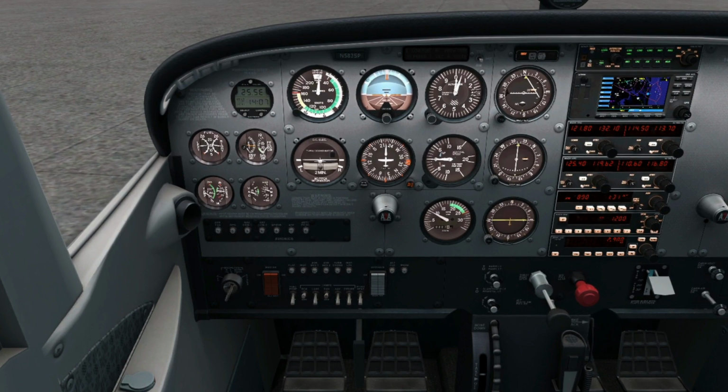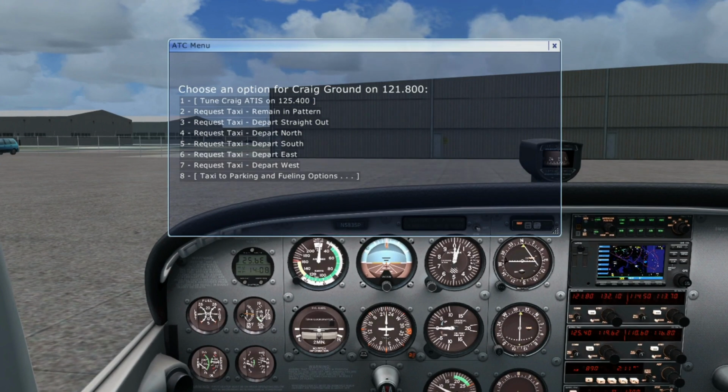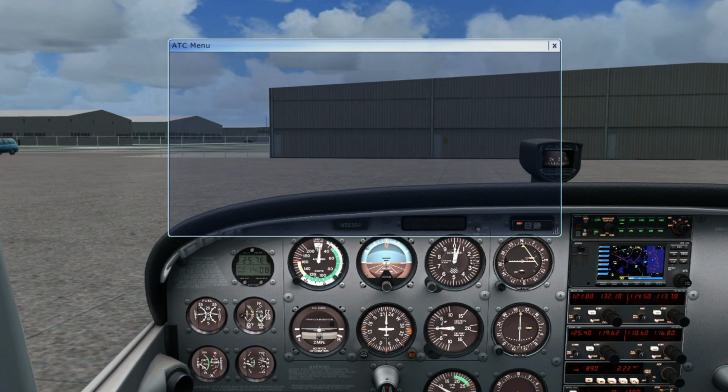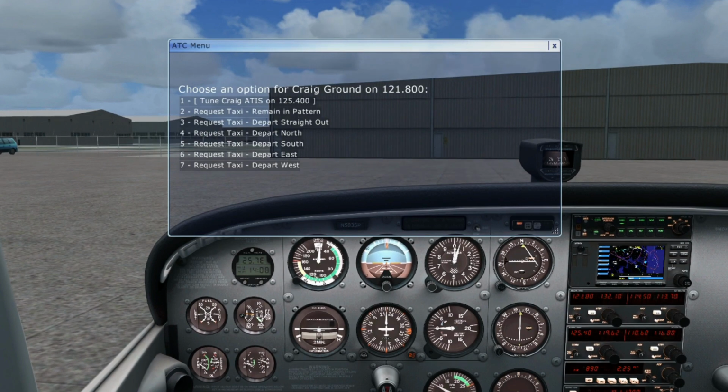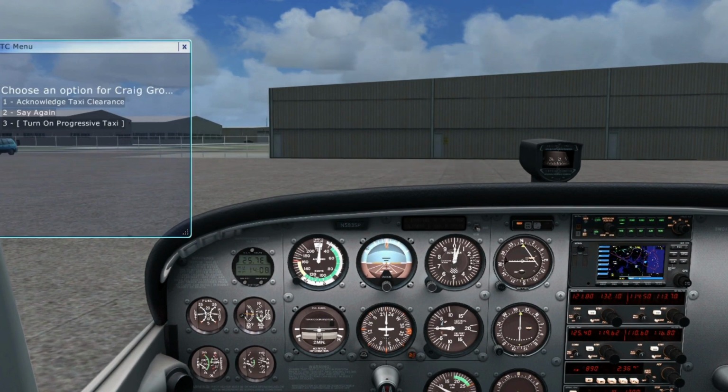Alright, and we're going to be ready to taxi, so I'm going to go ahead and call up the ground here. Craig Ground, Cessna 583 Sierra Papa with Juliet, request taxi, depart north. Cessna November 583 Sierra Papa, taxi to hold short of runway 32, via taxiway Alpha 5 Alpha Charlie. Contact tower on 132.1 when ready. Roger, taxi runway 32, 583 Sierra Papa.